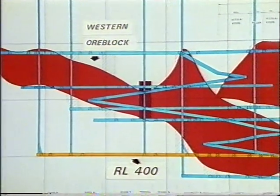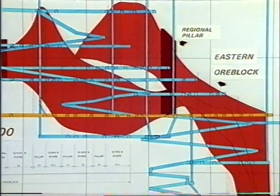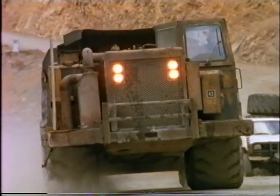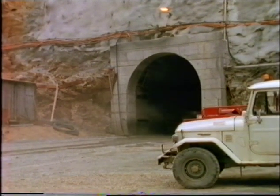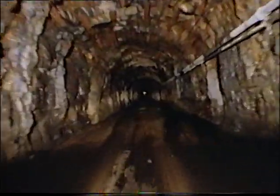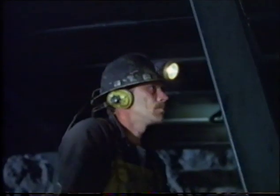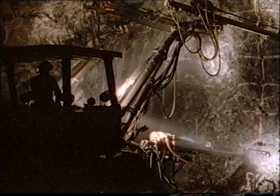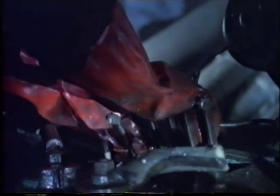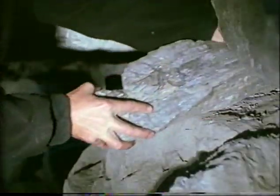But knowing it's there is one thing. Getting it out and turning it into marketable products is quite another. Aberfoyle drew up a plan to evaluate the ore body. An adit, or access tunnel, was driven metre by metre through the solid rock from a portal at the side of the mountain. After 1.3 kilometres, they reached the ore.